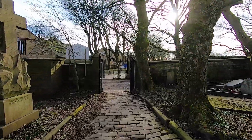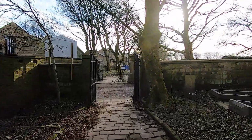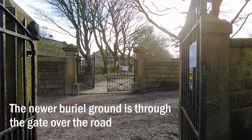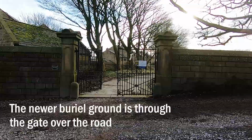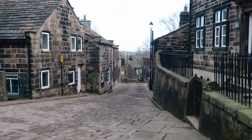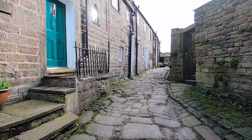In here lies the famous American poet and novelist Sylvia Plath, who tragically died in 1963 at the age of just 30. Many fans of her work travel to Heptonstall to visit her grave. Before returning to Hebden Bridge, we spent a little longer walking around the charming lanes of Heptonstall.